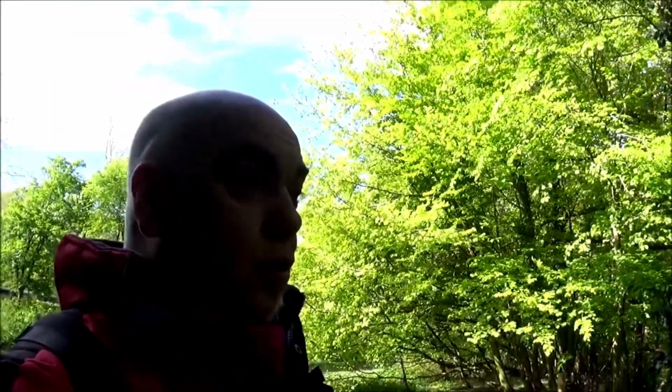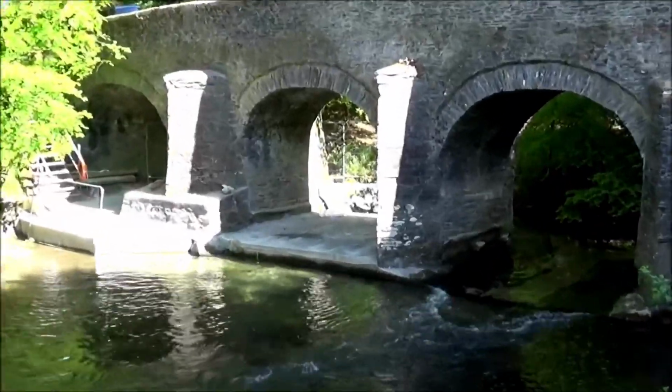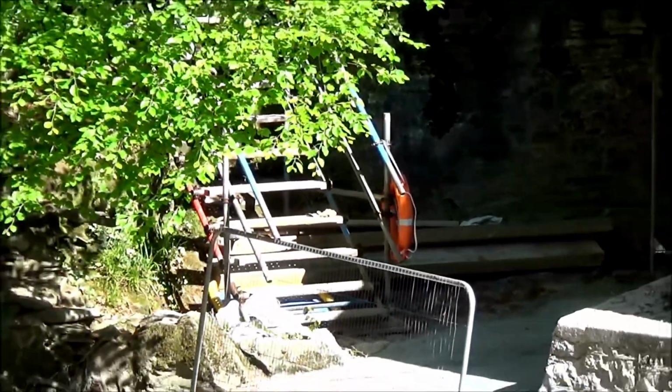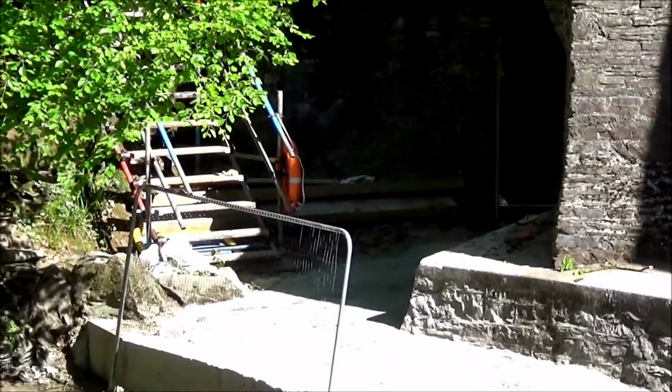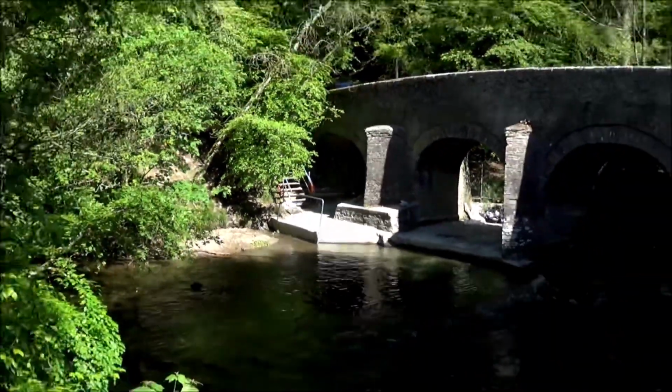Right, I'm going to try and get a shot of the bridge here. There we go. The problem with it is there's obviously some work going on here. You can see there, there's all those bags of rubbish and that fence and everything. And we've got those ladders over there. Those steps, whatever they are. And there's another kind of barrier there, look. Don't want that in there.